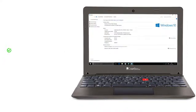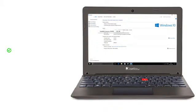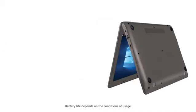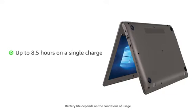The laptop comes with Intel Atom processor for regular home and office use. The 2GB DDR3 RAM allows you to do day-to-day tasks. It has an average battery life of up to 8.5 hours on a single charge in offline mode.